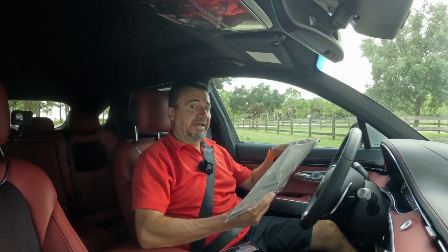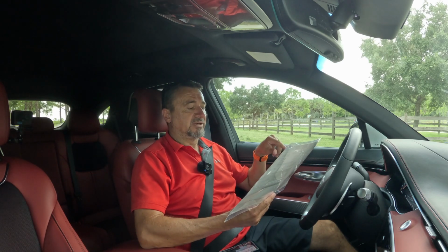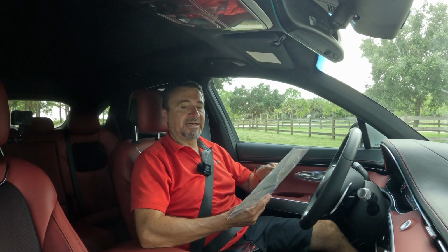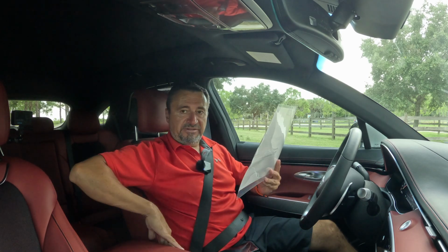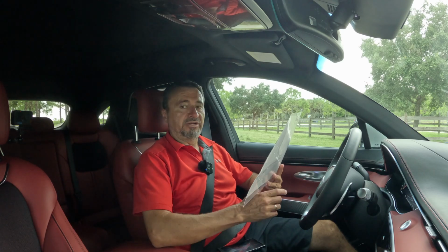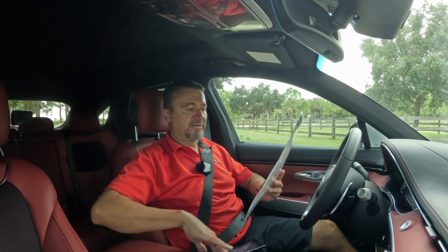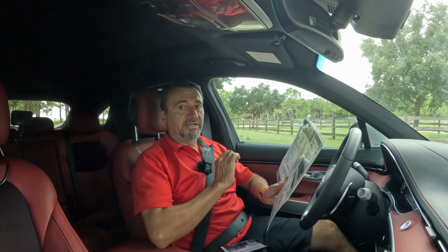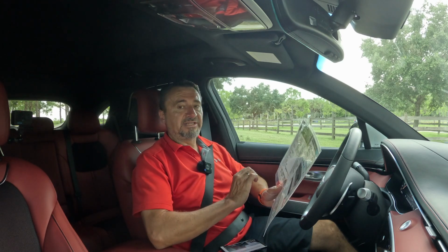Now the second package is the Advanced package that adds leather seating surfaces, surround view monitor with blind spot view monitor, parking distance warning, parking collision avoidance, advanced rear occupant alert, and wave line backlit trim. And you've seen that trim here, it's got some ambient lighting at the bottom. Then the Sport Prestige package, the most expensive package, $5,900.